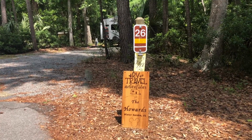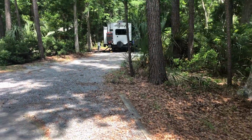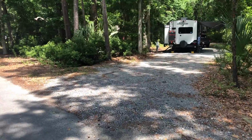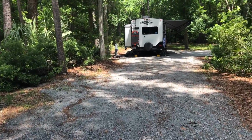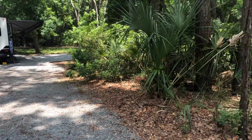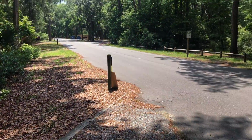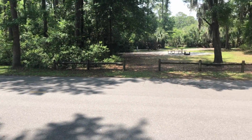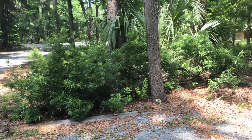Our second site was tucked back into one of the back loops. We will warn you that those roads going into some of those back loops are a little windy. There's some low trees. So depending on how big your rig is, I wouldn't recommend the very back loops for anything over about 30 feet. We're 30 feet from hitch to the spare tire on the back of the bumper, and we got through no problem, but it was tight. So be careful when you're looking at the site sizes.